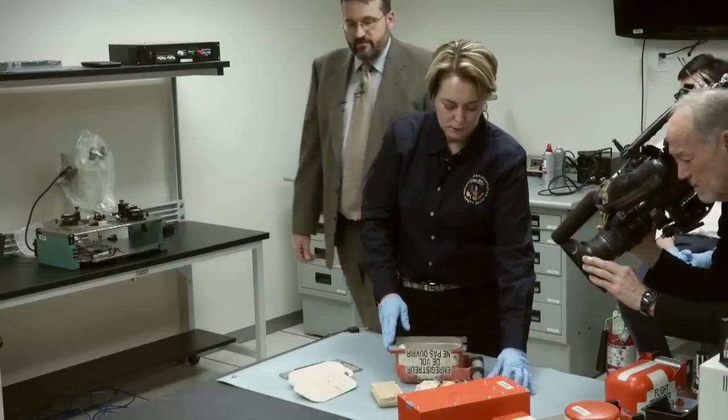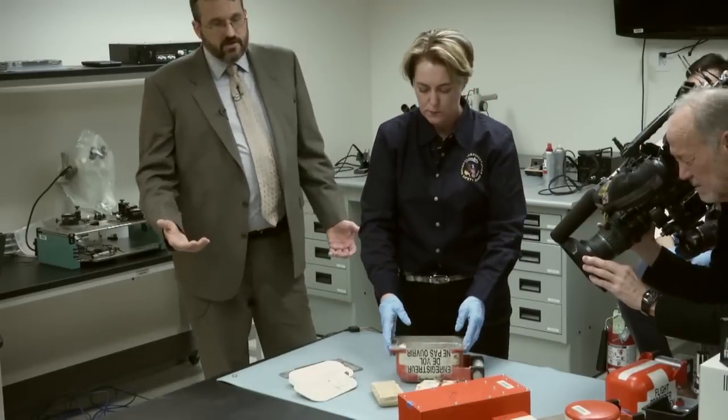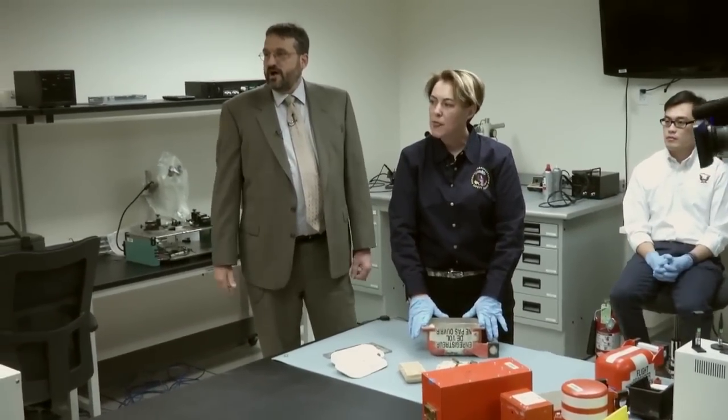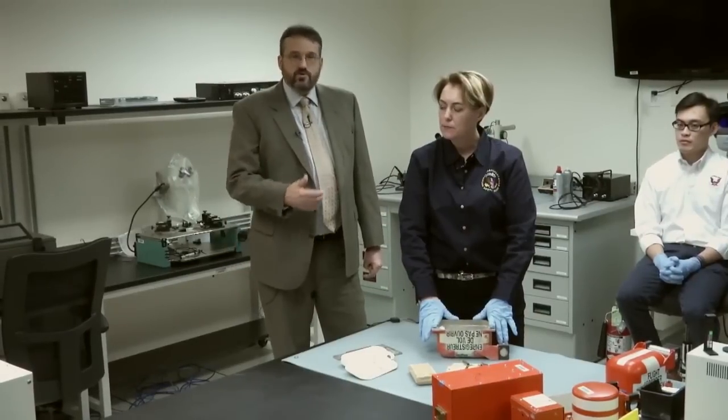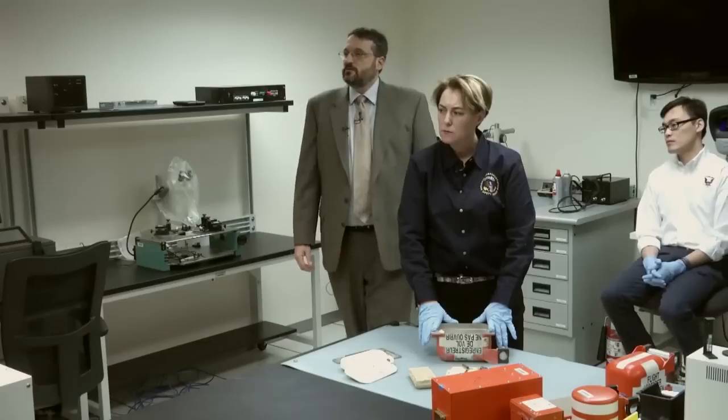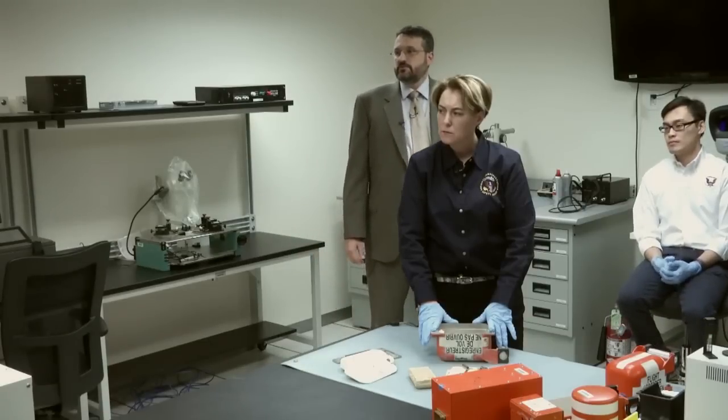The recorders that have the most damage is mostly due to fire, long duration exposure to fire. That's the most common failure mode that we see. So water doesn't worry you as much as a fire does.